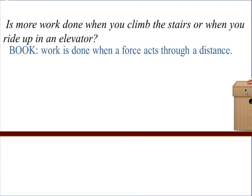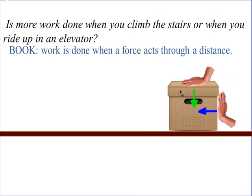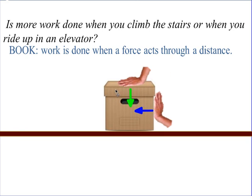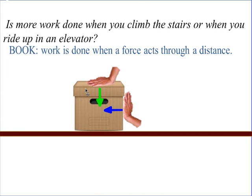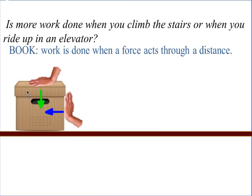I have a box, and I have two people who are pushing this box across the table with their forces as indicated by the green and blue arrows, that's the color. And the question is, what about the work that these two people are doing as they push the box across the table? And I hope it is intuitively obvious to you that this person, the person pushing down, is not helping out very much. They are exerting a force, and there is a distance through which that force acts, but I don't think this person is doing work on the box.